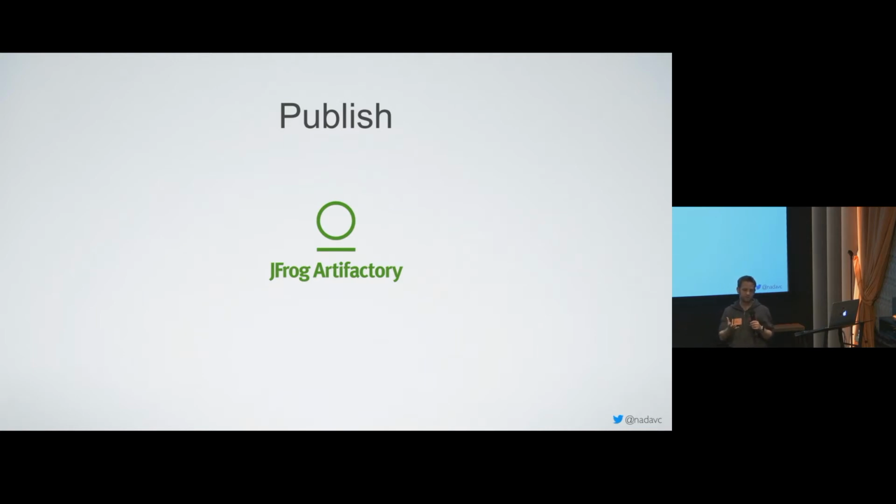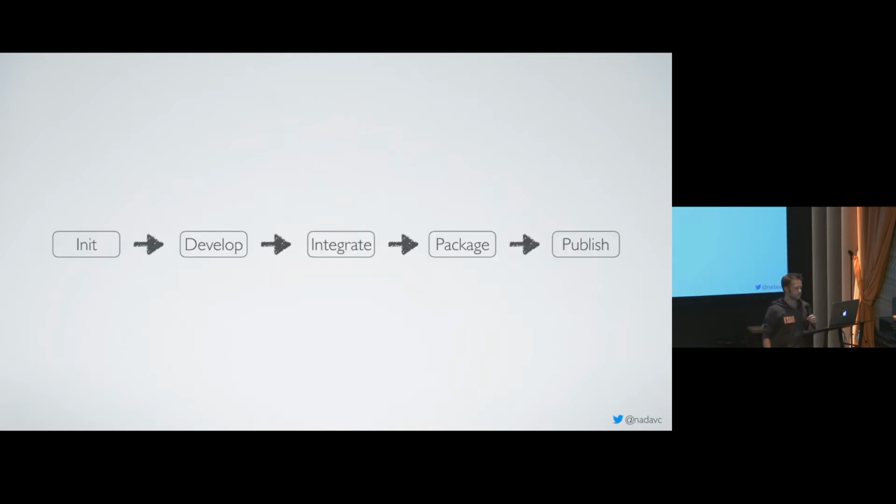That's the thing that takes our Debian, hosts it. In our case, we use Artifactory, but you could use anything else. Doesn't really matter. All right. So really briefly, we have a pretty standard pipeline, right? We initialize, we build, we integrate, package, and publish, right? Pretty standard. And because historically Netflix has been a Java shop, we've provided all those tools through Gradle plugins, right?